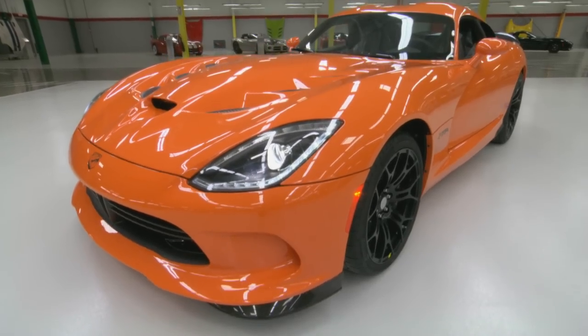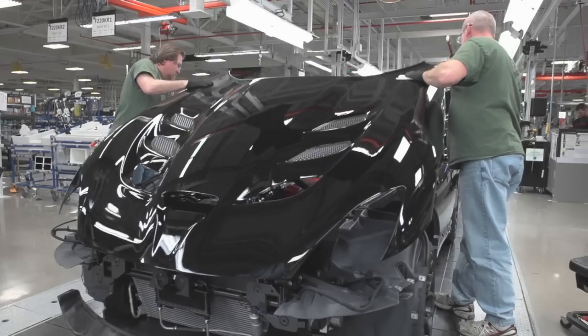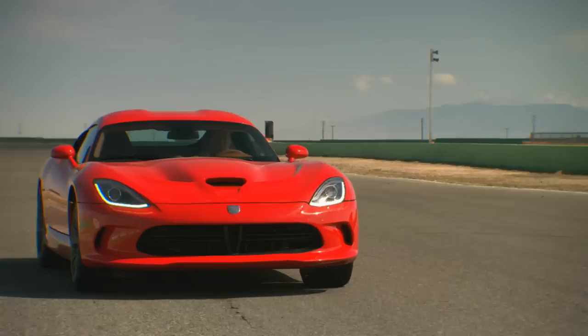In the depths of the worst times, the darkest hour, we actually gave a sketch assignment and had a lot of the designers kind of doodle on what the next Viper could look like.